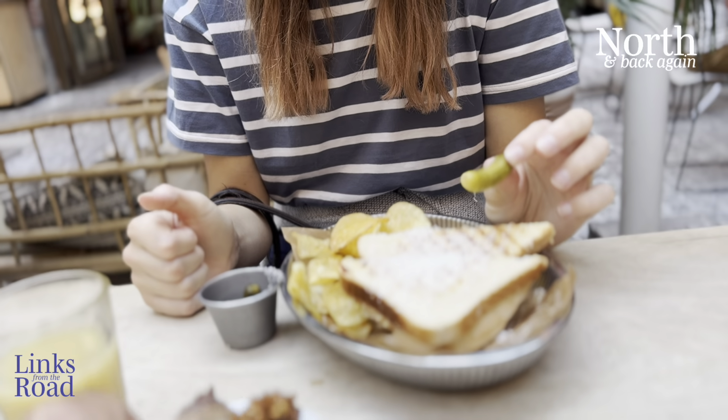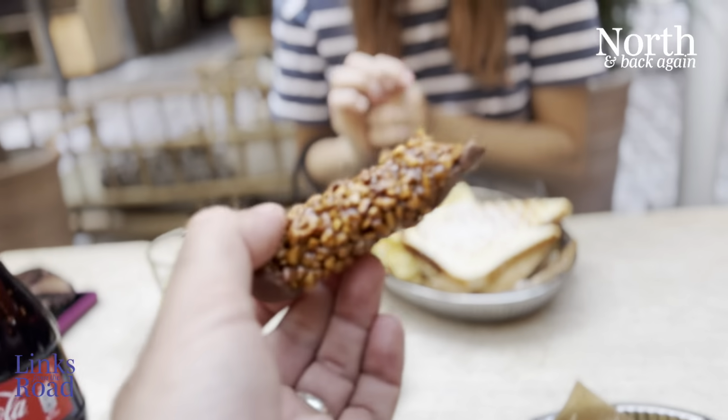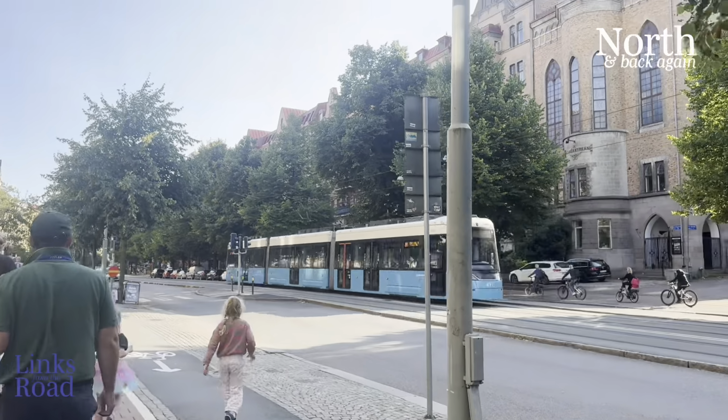I've also got these little cannoli things. Obi-Wan cannoli. It's a tramp.